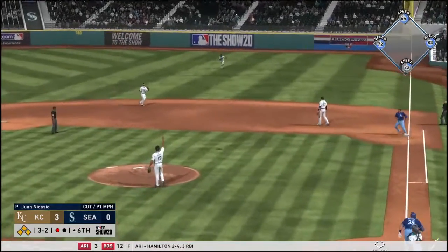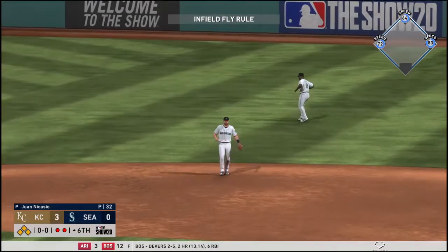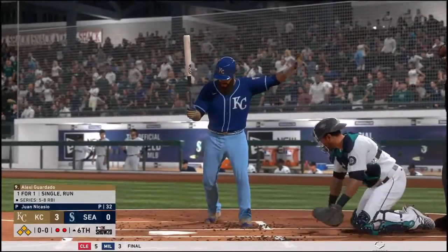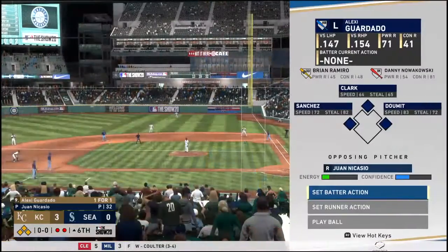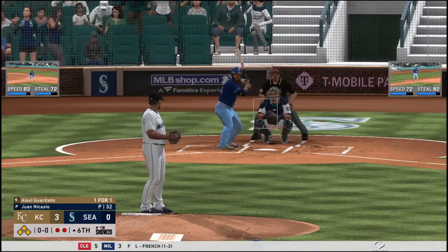Now a swing, and he pops him up. And I believe, yes, the umpire signaling for the infield fly rule. Wow, talk about frustrating. Not what you want to do with the bases loaded. A simple pop-up, and nothing productive comes out of that.